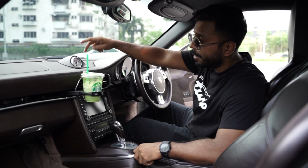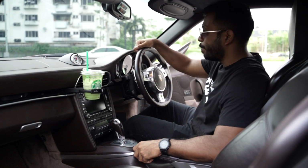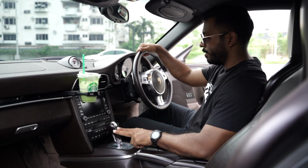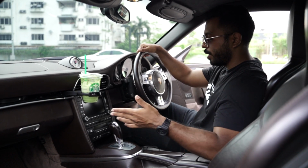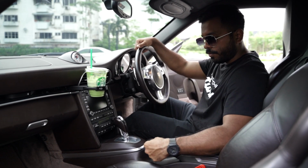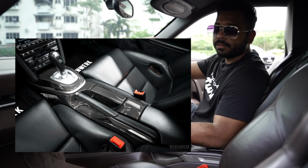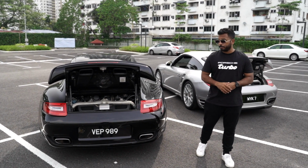Both these cars are optioned with the Sports Chrono Pack, so it comes with this. The PDK gear knob, as I was saying earlier, is one of the easiest ways to tell between the 0.1 and the 0.2. There's also the option of specing this handbrake cover, this knob with carbon fiber options. Now let's get to the juicy bits.